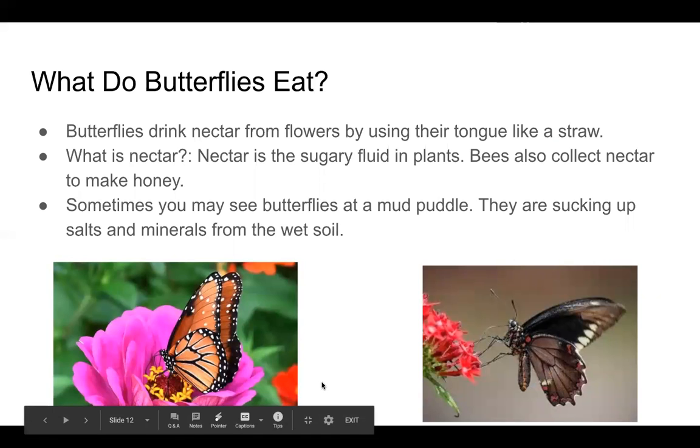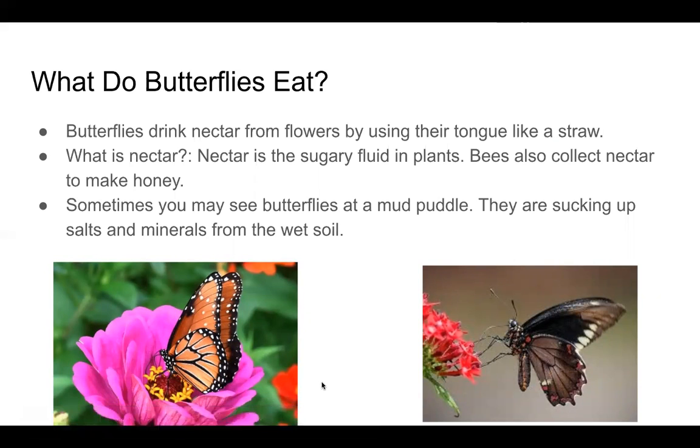What do butterflies eat? Butterflies drink nectar from flowers by using their tongue like a straw. What is nectar? Nectar is the sugary fluids in plants. Bees also collect nectar to make honey. Sometimes you may see butterflies at a mud puddle. They are sucking up salts and minerals from the wet soil.